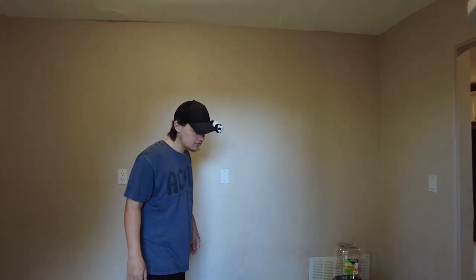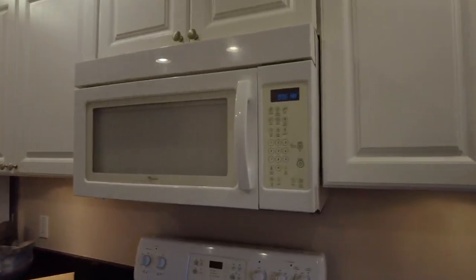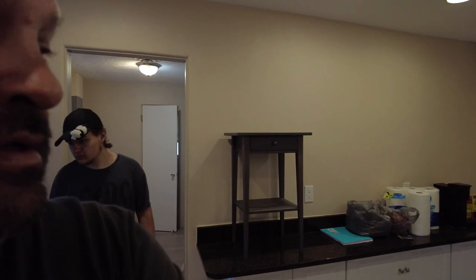I left the filter in the kitchen. It's supposed to be on auto. I thought I had it on auto. But anyway, so we got an empty house and Xander and I are going to get to building some shit.